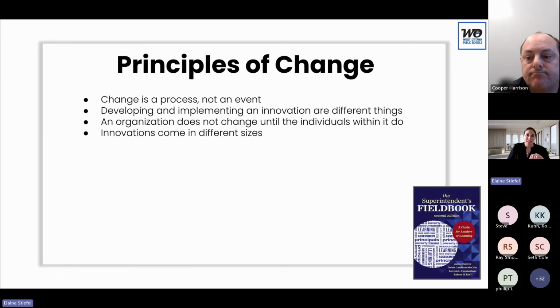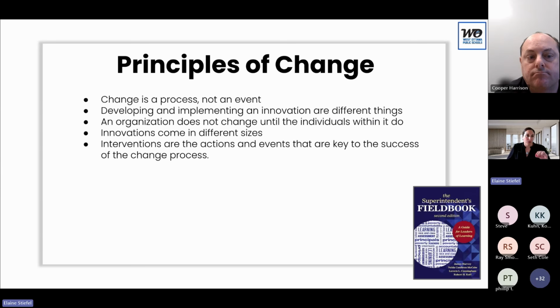Innovations come in different sizes. We have had smaller things, like just our secondary teachers doing PBL, and also bigger projects, like all of our classrooms being changed to flexible learning spaces. They all go through the same project management cycle. Interventions are the actions and events that are key to the success of the change process.